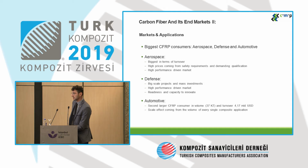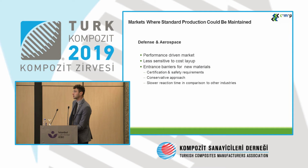And this is the reason I'm going to focus on this, because the CFRP application in the automotive market is yet to come. It's just being introduced there, but it's not really there for mass production, but it's coming. And the scale effect is so enormous there that it really makes sense to pay attention to what's going to happen in this industry. So for defense and aerospace, as I already mentioned, it's a performance-driven market, it's less sensitive to cost layup, and entrance barriers are quite high.